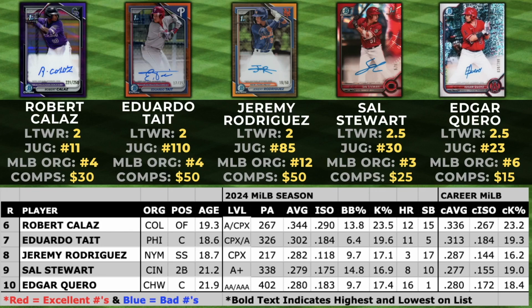Rodriguez hit .282 with a .118 ISO. Not a lot of power yet, but I do think there could be some power here that develops as he starts to fill out his body. He's a big, long, lanky kid, and he's not even turned 19 yet, so he's got the speed, could be a speed-power look. He's got really good K numbers. I would love to see the walk rate increase to above 10, but 9.7 is pretty dang close, so I can live with that.